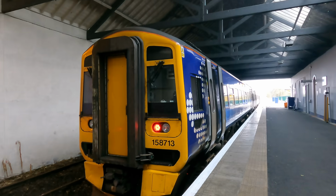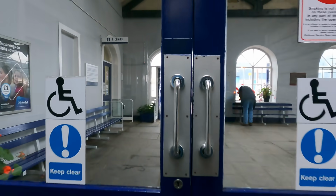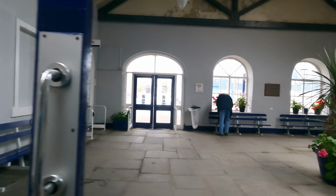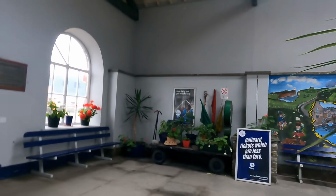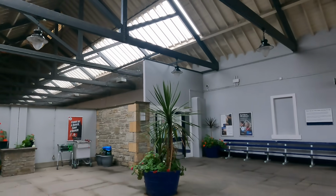And Wick station is wonderful. The train hides from the weather safe inside the train shed, where there's also staff restrooms and public toilets. The main concourse is beautifully kept, with a waiting area, a ticket office, and even the bike rack is inside, out of the weather.